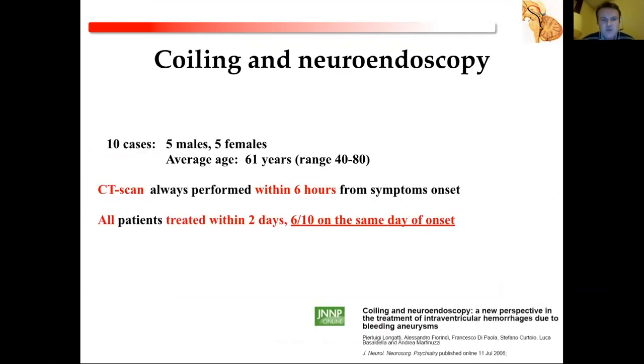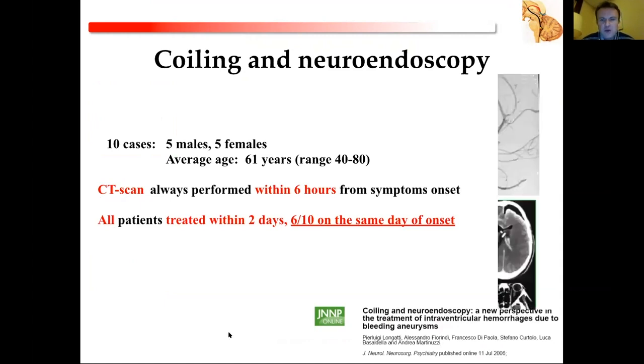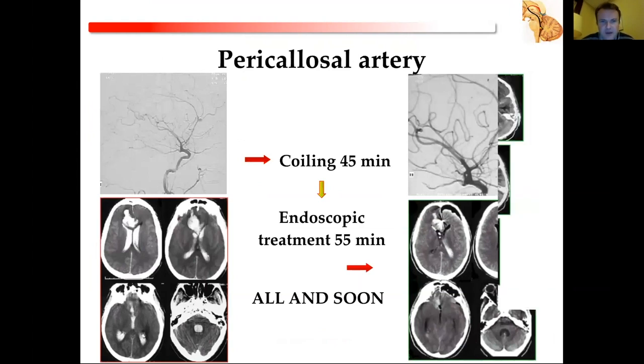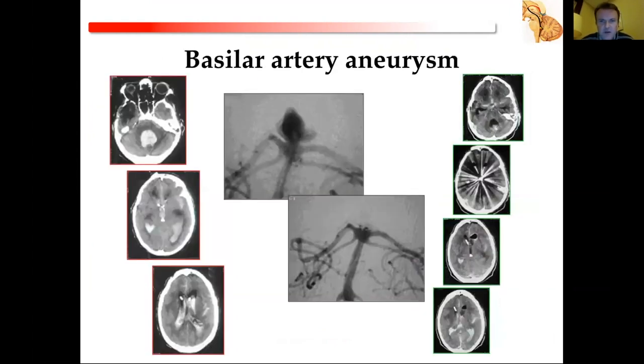In some cases, we perform coiling and neuroendoscopy in a very short time. So you can secure the aneurysm, of course, with coiling, and you can obtain the resolution of intraventricular hemorrhage in a very short time. Look at this case, basilar artery aneurysm. It was coiled, and then after neuroendoscopy, see the blood has completely disappeared from the ventricles, even from the fourth ventricle.